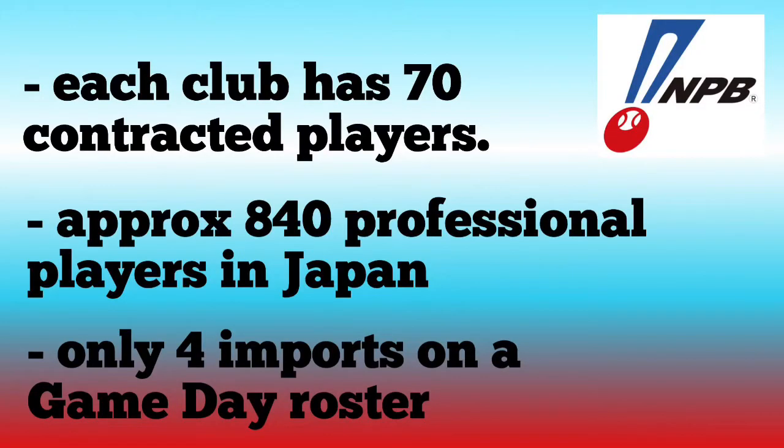So let's just take a couple steps back and explain for some of our North American audience about the Japanese professional league. Each team has a professional contract roster of 70 players. So each organization will have 70 players signed to a contract. There are 12 teams in the NPB, 6 in the Pacific League, 6 in the Central League. Now that works out to approximately 840 professional players playing in Japan.